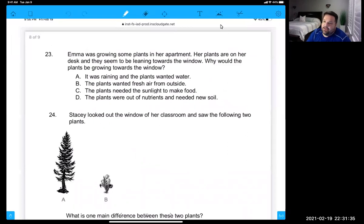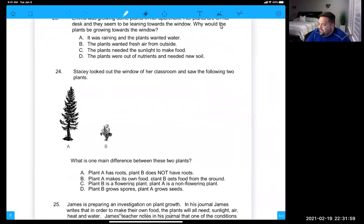We did this one last week, right? It needs sunlight to make the food. So your answer would be C. I mean, if it sees it raining outside, is the plant really going to lean towards the window because it sees it raining outside? Does it want the fresh air? Plants aren't like humans that think those things, right? All right, number 24, do it.